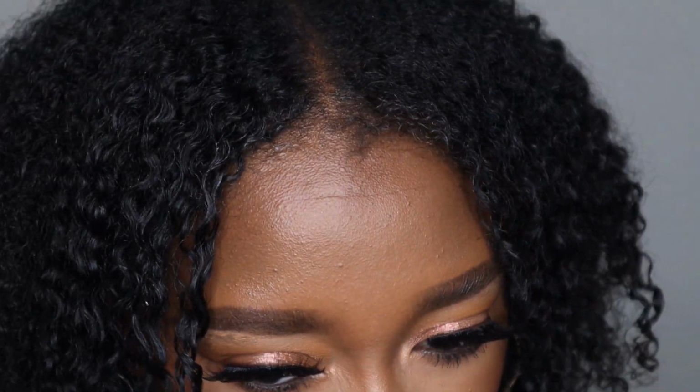I'm gonna zoom you guys in so y'all can see how everything is playing together on my skin. So this is what we're looking like up close. I am in love with everything. Everything looks so smooth and just really, really nice. Not super dry, not at all greasy either. Everything just looks really, really nice.